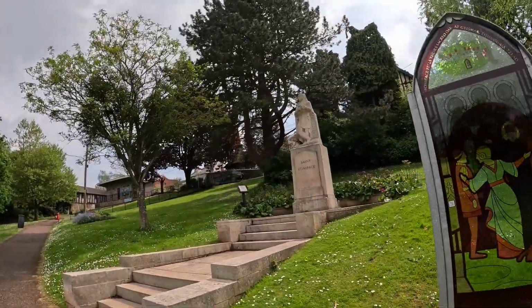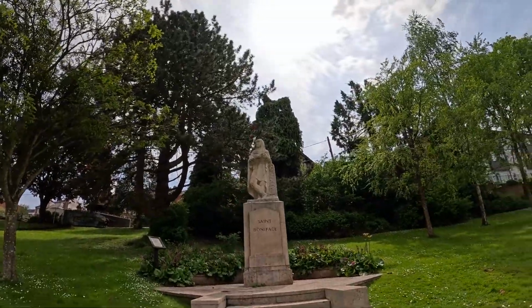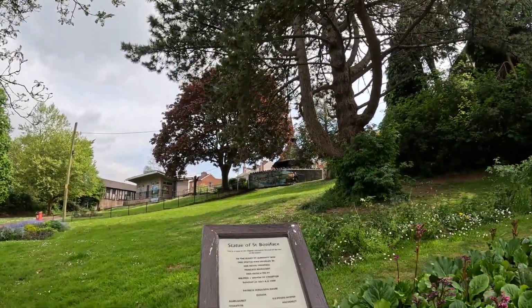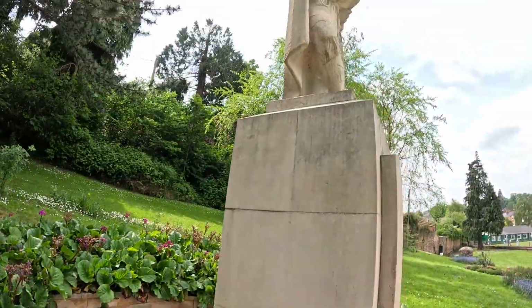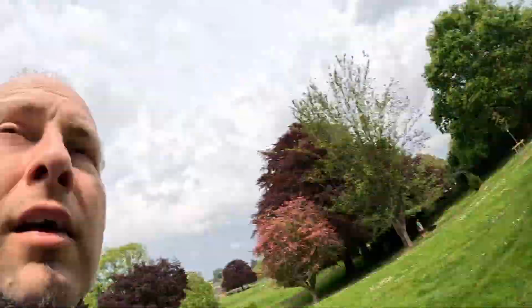Statue of Saint Boniface. Not sure it really explains who they are. Probably would help having a little explanation panel of who that's meant to be. I guess it's biblical, so they expect you to read the Bible to find out.